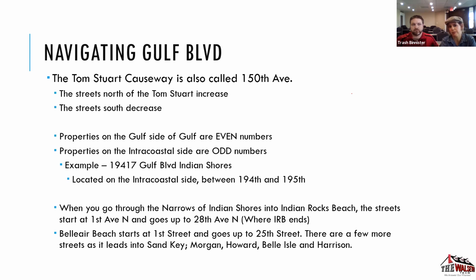They're on the Gulf side, but they actually end with an odd number. Something that's not in the slide, but we did do an example: if it's 19417 Gulf Boulevard, Indian Shores, you know that it's located on the intercoastal side between 194th and 195th. Right. So when I learned this, my mind was blown.